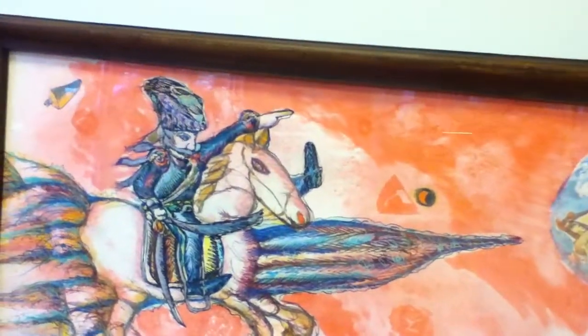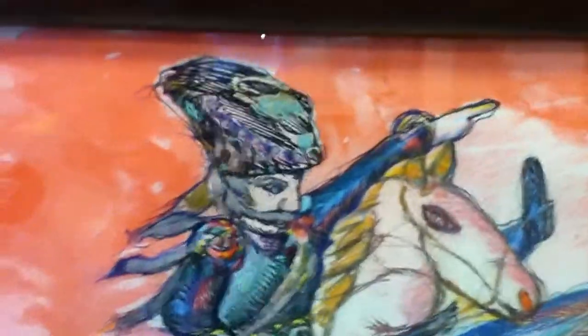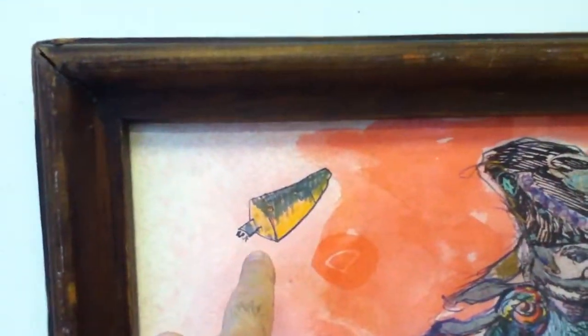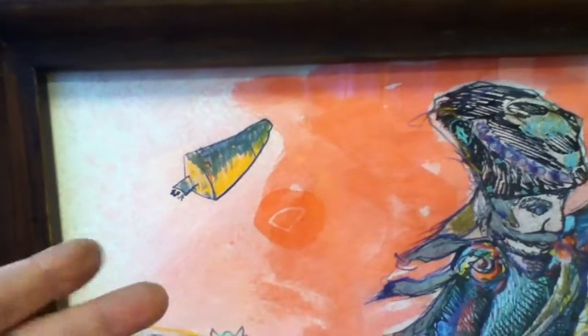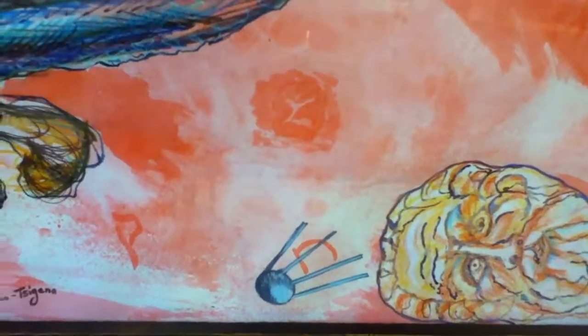what year did I say? He lived 1764 to 1809. So late 18th century, probably military garb, hat. I see the epaulets here, the sword. I'm not sure what this is. It kind of looks almost like a dreidel, but not quite. We have a satellite, it looks like.